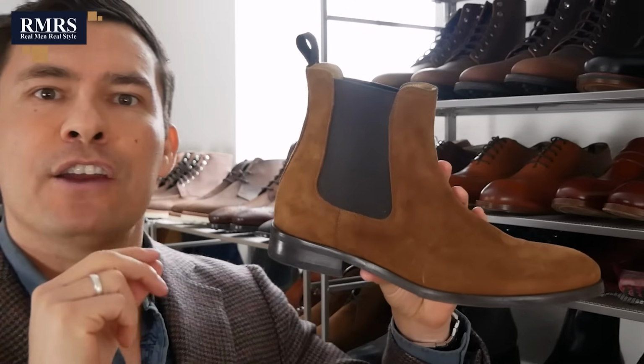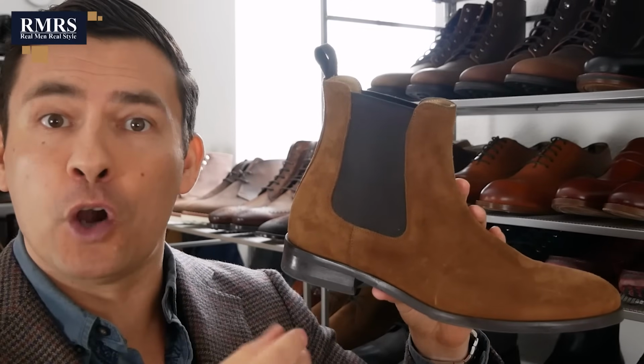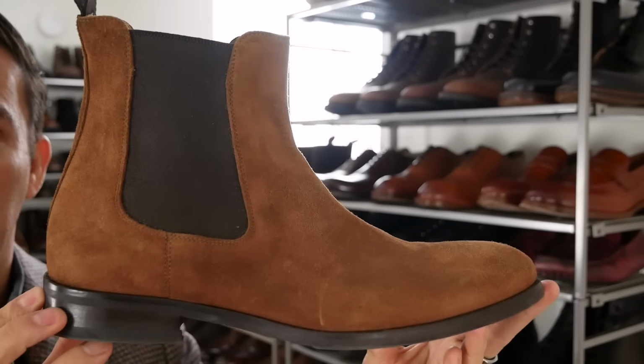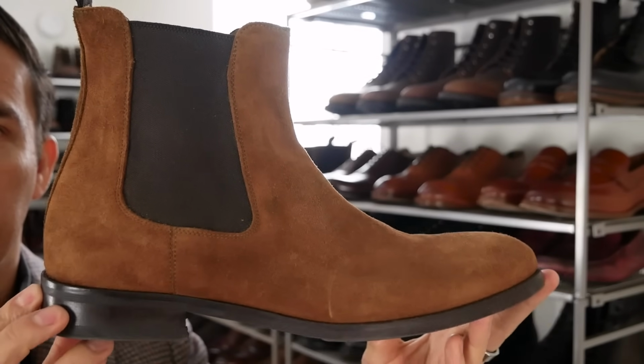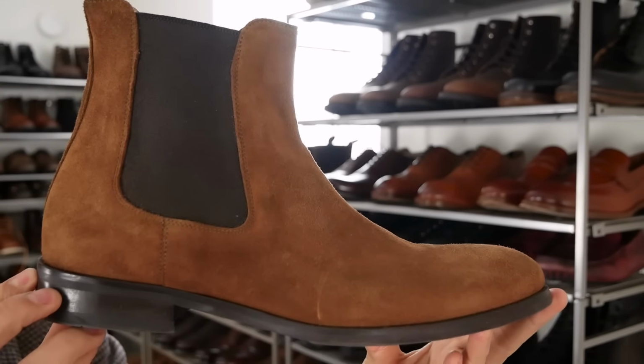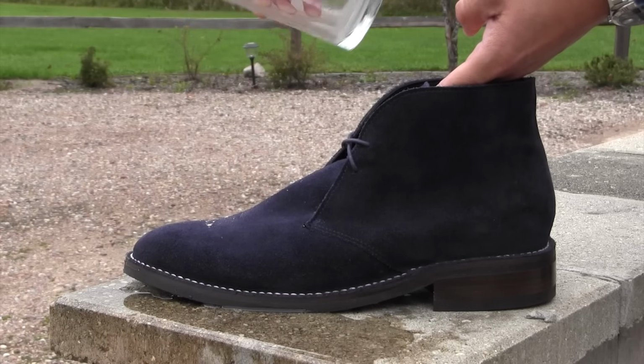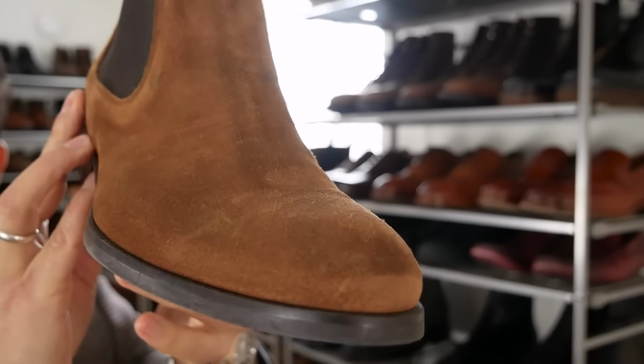Now, these boots right here, I feel would be pushing the envelope of being too casual. Why? They're a lighter brown and they're made from a suede fabric. Notice this fabric right here has a bit of texture. It's going to stand out. And there's a lot of boots out there that I think are great in suede, especially if it's a weather protected suede. Overall, the design is pretty sleek and nice.